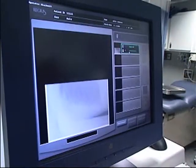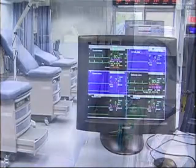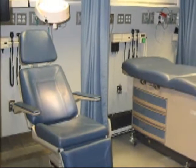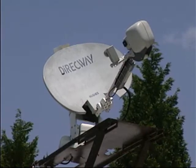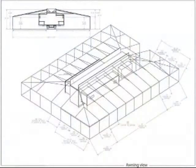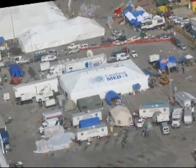Equipment includes digital X-ray, pharmacy, lab, ventilators and monitors for a 4-bed ICU, including a pediatric bed. And there is a chair for emergency dental procedures. Satellite capability allows for transmitting images back to Carolinas Medical Center for real-time consultation with specialists if needed. A tent that surrounds the trailer can hold an additional 120 beds if the unit is needed as an inpatient hospital.